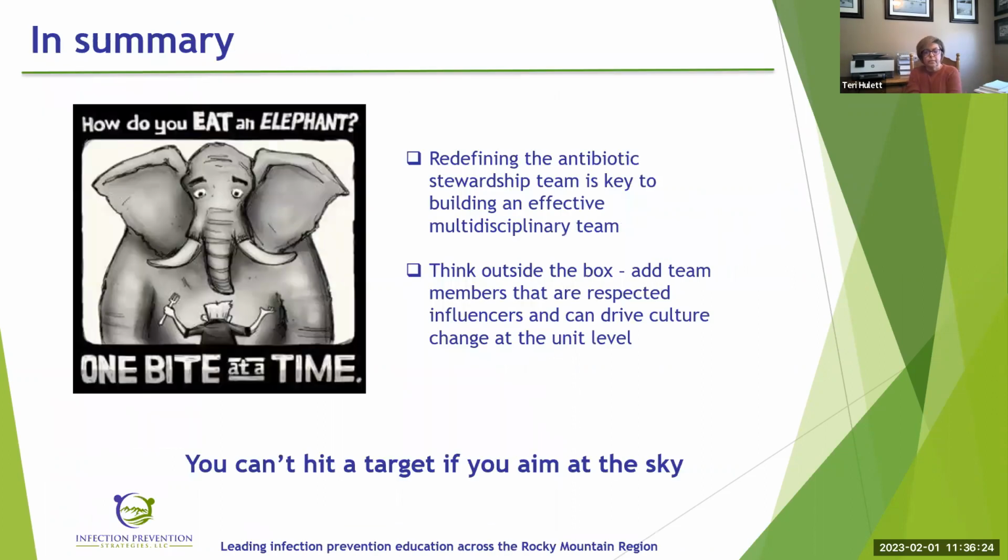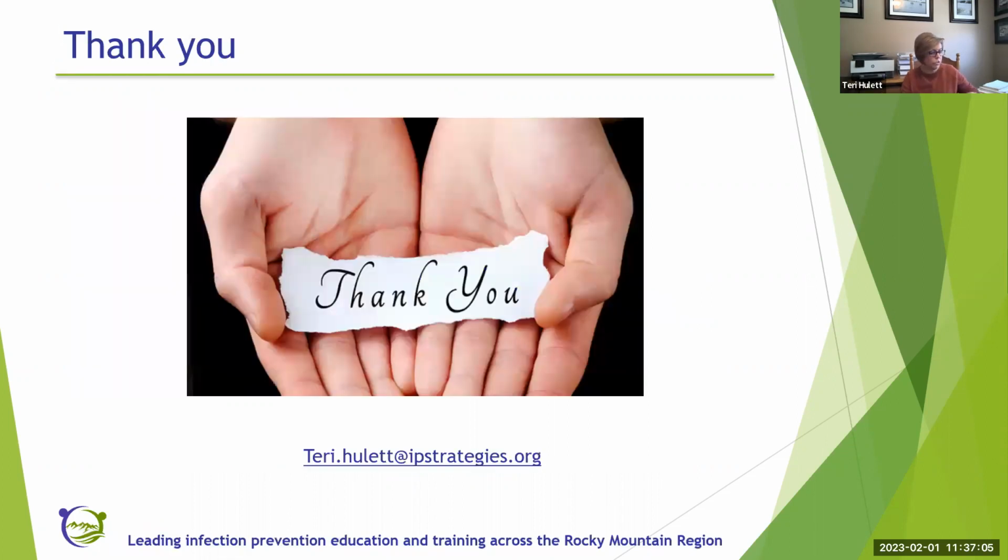Next slide. I'm going to end here and just reinforce that redefining the antibiotic stewardship team is key to building an effective multidisciplinary team. And just again, reiterating that think outside the box. The traditional teams of yesterday are not necessarily the teams that will be effective today. And depending on your setting, your size, your resources, what we're doing at a large academic medical center may not be what you do at a rural community hospital. And then again, thinking outside the box, adding team members that are respected influencers and that can drive culture change at the unit level. And I think I'll end it there, unless you guys have questions.